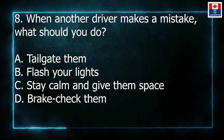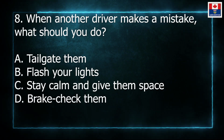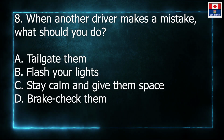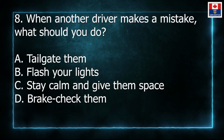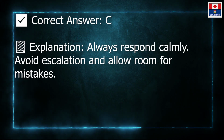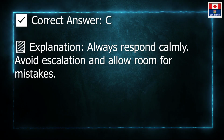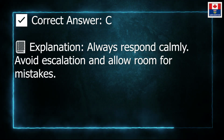8. When another driver makes a mistake, what should you do? A. Tailgate them. B. Flash your lights. C. Stay calm and give them space. D. Brake check them. Correct answer, C. Always respond calmly, avoid escalation, and allow room for mistakes.